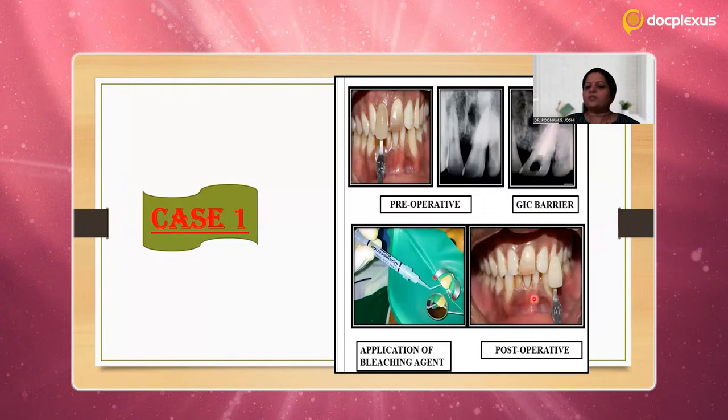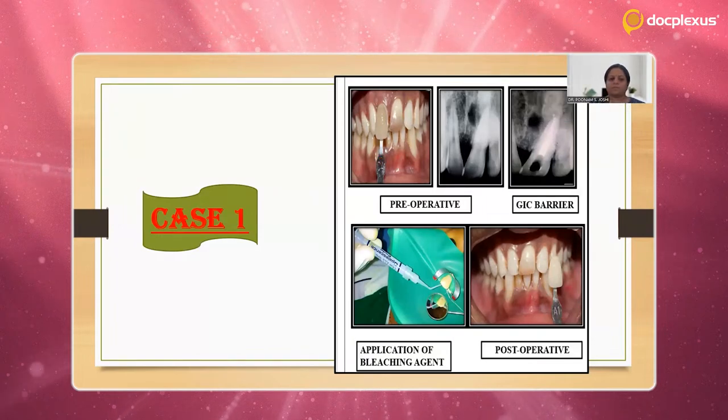And with 2 to 3 visits of this non-vital bleaching agent application, we can see that there is the shade upgradation from C4 to A1. Now, since this tooth was not requiring any prosthetic rehabilitation, since the crown structure was intact, as we can see preoperatively, the procedure that we carried out here was just the non-vital bleaching cycles followed by a composite restoration. So in this particular case, there was no prosthetic rehabilitation in the form of a crown that was done in this patient.